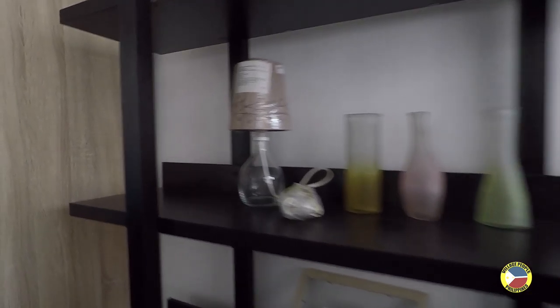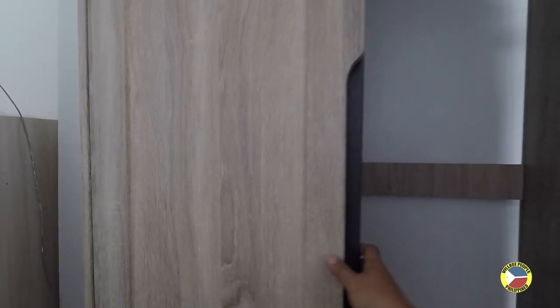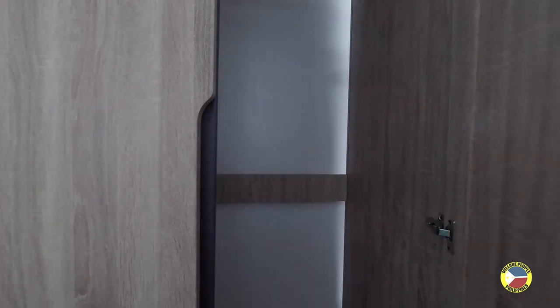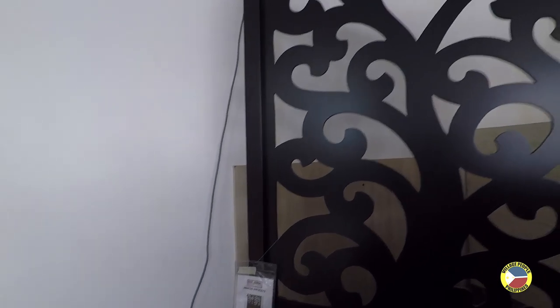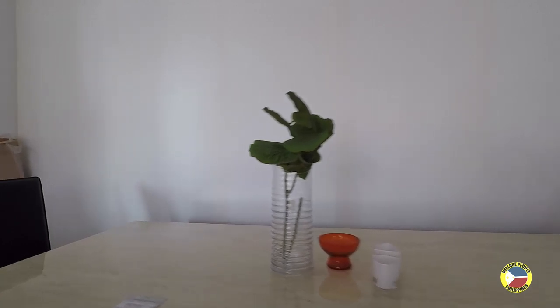Now this cabinet here, for your wardrobe, is 11,000 pesos. Now you've got a divider, because they sell all sorts of furniture for your needs. The divider costs 9,800 pesos.